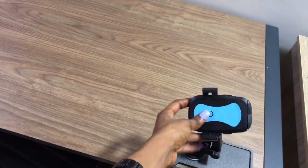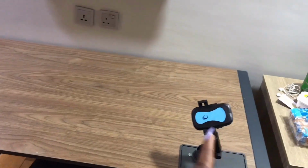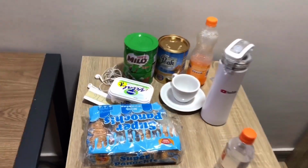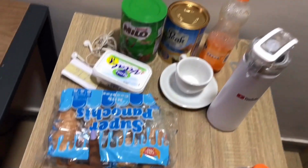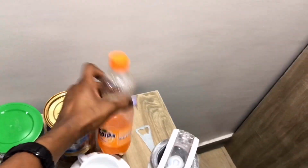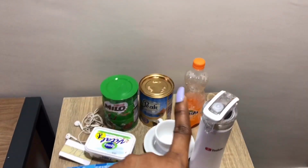All right. And then this is one of my tripod stands that I use to film. I was filming something else, so that's why it's still hung up there on the table. So basically, this is like my mini cluster area. I just have some food supplies. This is biscuits that I got. This is milk, Milo, because I love to drink tea. This is Fanta. I don't know why this is here. This would probably go in the trash can, because I can't drink it anymore. Anybody who knows me knows I'm a Coke girl, okay, not a Fanta girl.